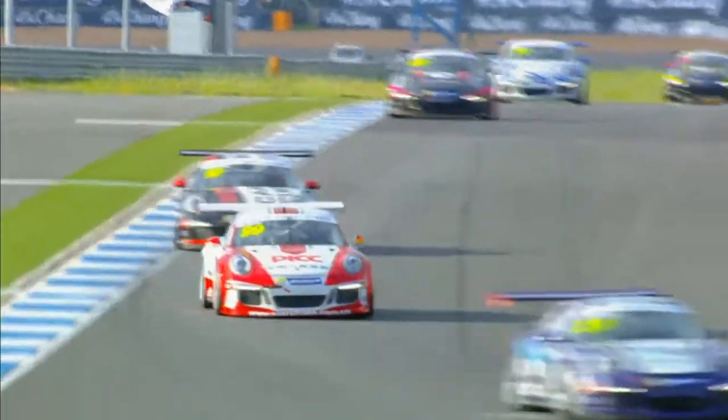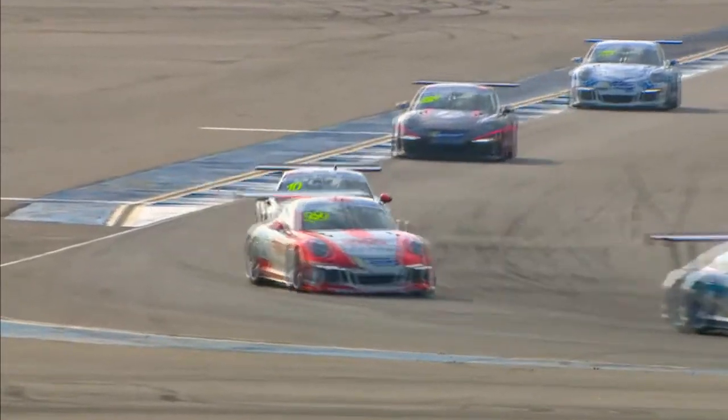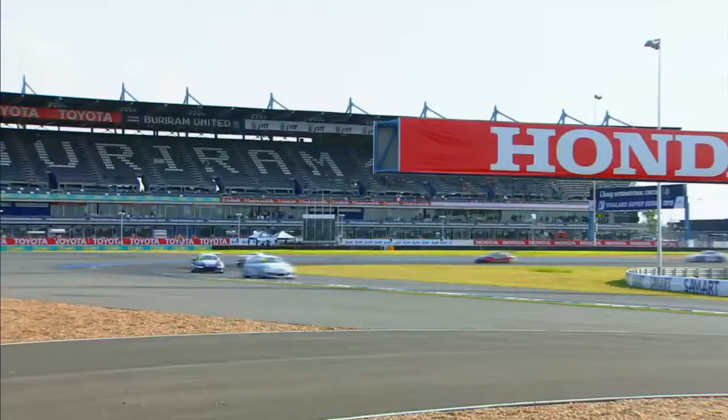Nobody is making any attempt to make any passes right now. I think the gaps are just slightly too big. As I say that, Andrew Tang has a little look. And I think we have managed to catch up with Martin Raginger as well. So Jenny's with Martin now.